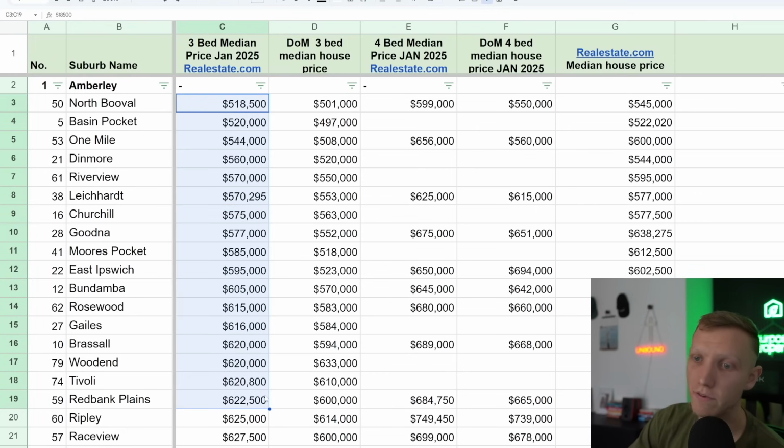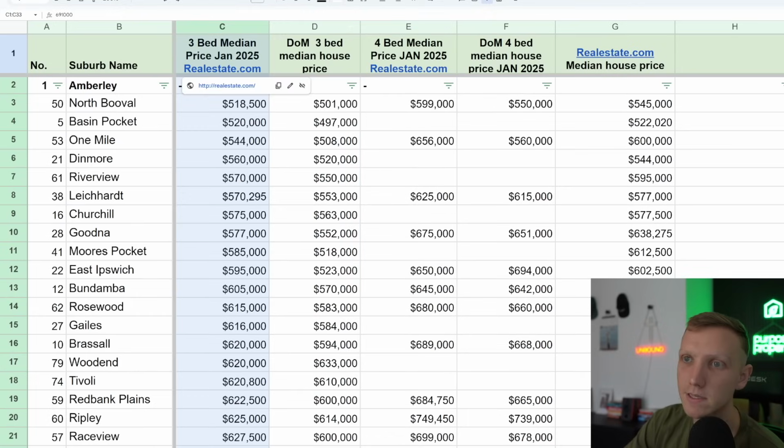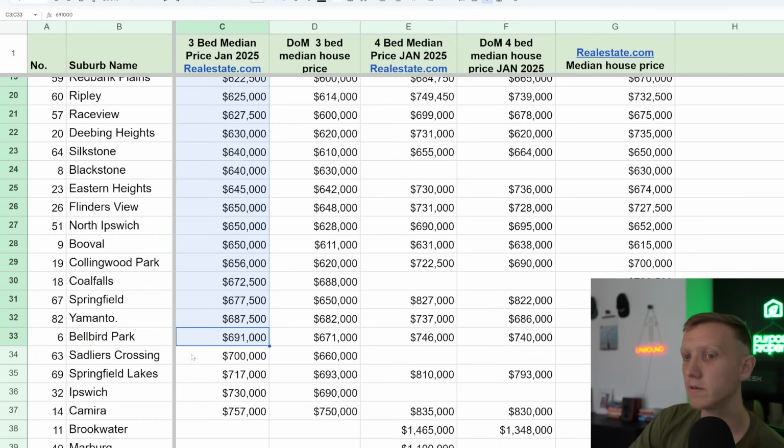So there are still a lot of affordable 3-bedroom houses. You can see how many suburbs sit sub 700K. Let's just actually take a quick look. There are 31 suburbs based on this historical 3-bedroom price data in the last 3 months from realestate.com that have a median 3-bedroom price sub 700K. So if you're a first-home buyer, there's 31 suburbs you could take a look at and potentially break into the market as a first-home buyer with house and land. And if you're an investor, you're still sub 700K, you're buying with good fundamentals if you can pick the right pockets and the right opportunity.